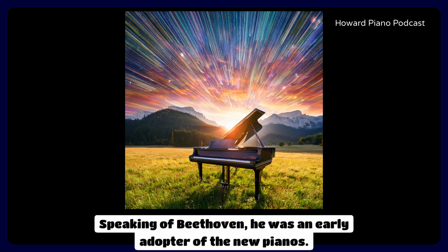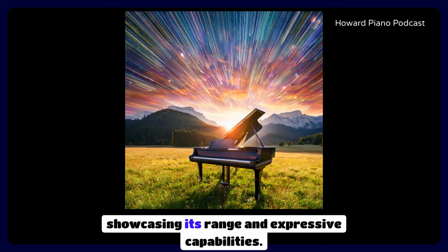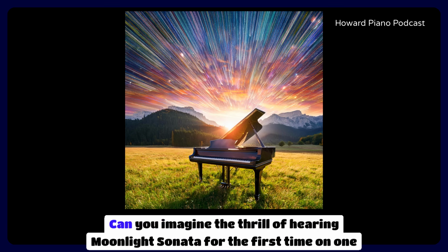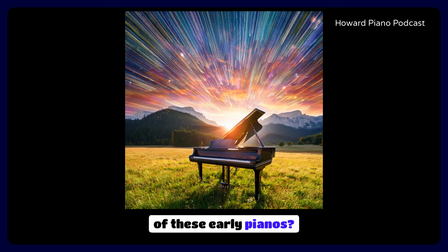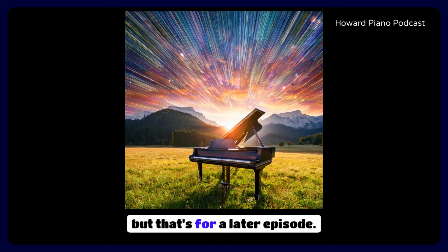Speaking of Beethoven, he was an early adopter of the new pianos. His compositions pushed the boundaries of what was possible on the instrument, showcasing its range and expressive capabilities. Can you imagine the thrill of hearing Moonlight Sonata for the first time on one of these early pianos? It would sound incredibly different compared to a modern rendition for several reasons, but that's for a later episode.